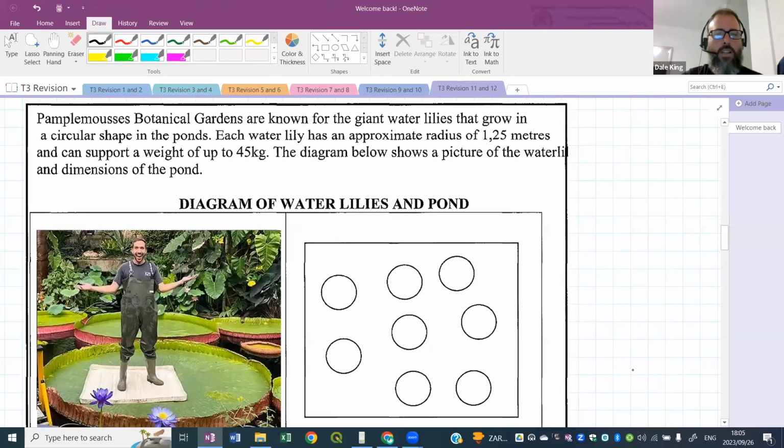Here's the first scenario, and I actually found this quite interesting. Pamplemooses, it's a funny name. Pamplemooses Botanical Gardens are known for their giant water lilies that grow in a circular shape in the ponds. Each water lily has an approximate radius of 1,25 meters and can support a weight of up to 45 kilograms. The diagram below shows a picture of the water lily and dimensions of the pond.